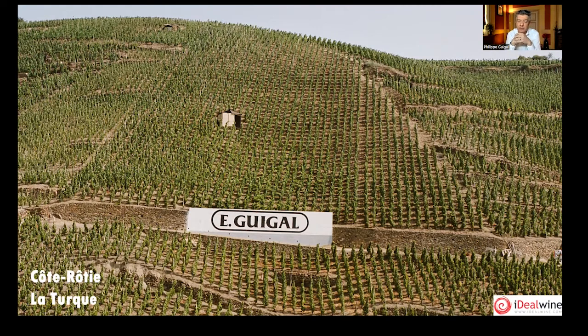On this vineyard of La Turque, between the Guigal panel and the top, you have 7% of Viognier, once again co-planted as a field blend. And last but not least, it's a small vineyard that is slightly smaller than 1 hectare. So in a normal vintage, we would produce around 4,800 bottles of La Turque. So it stays a very confidential, very small production.